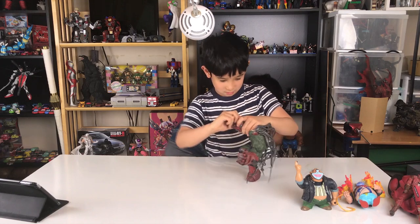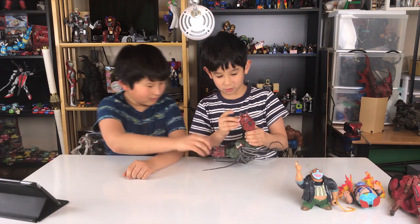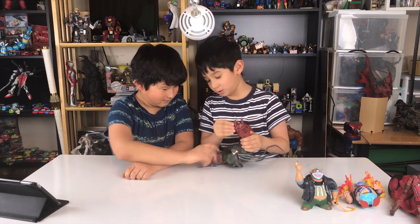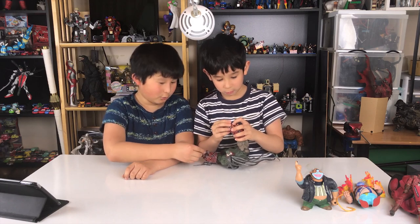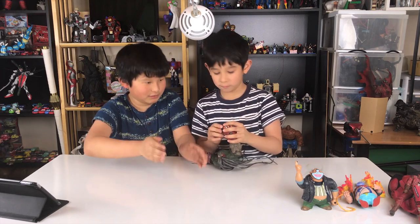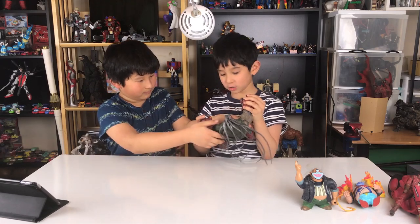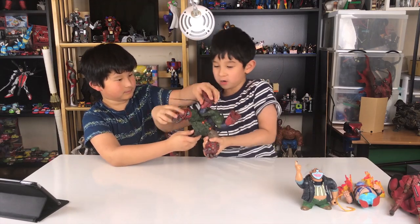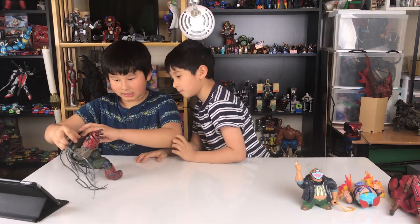And this has really cool deep articulation because his fingers actually move, like not most other characters. Well, minifigures. Well, not really minifigures. These guys are pretty big figures. And then he has all this stuff on his arm, like a blaster.